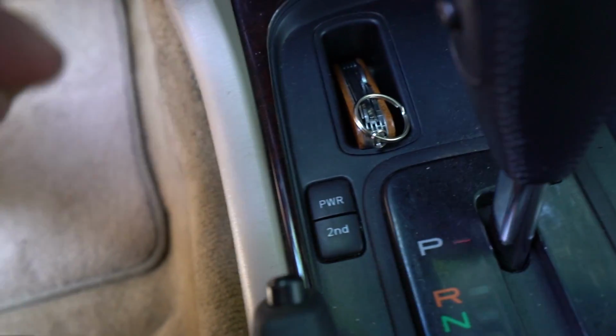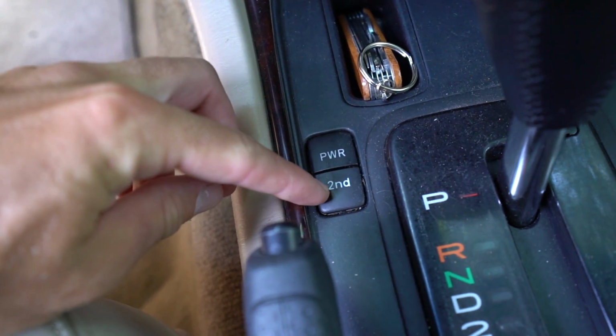Boop. Then down here you have 2 other buttons. You've got a power button and a second button. I'm not gonna lie, I had absolutely no idea what these buttons were for. The power button is somewhat comparable to a sport button. It'll accelerate a little bit faster. Not something you probably use a ton of unless you're rolling through the backcountry. I don't know why you need that button, but it's there.